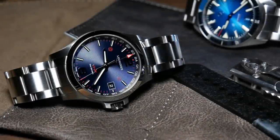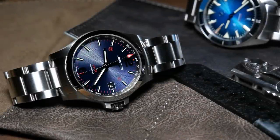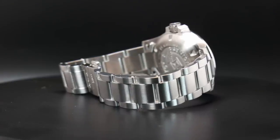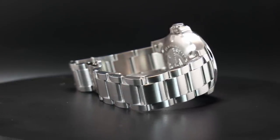Which leads us to the bracelet, something I'm also pretty happy with. Just like the watch head, it's not fancy or flashy, yet the satin brushed finishing is great and it still maintains a nice presence.